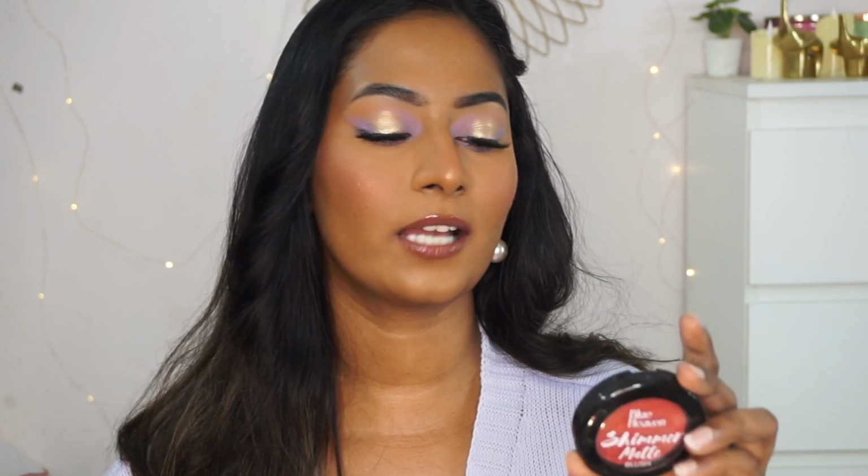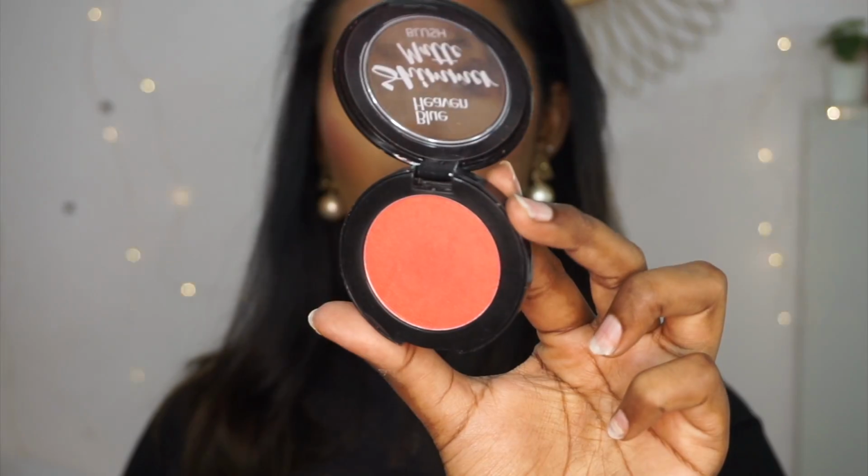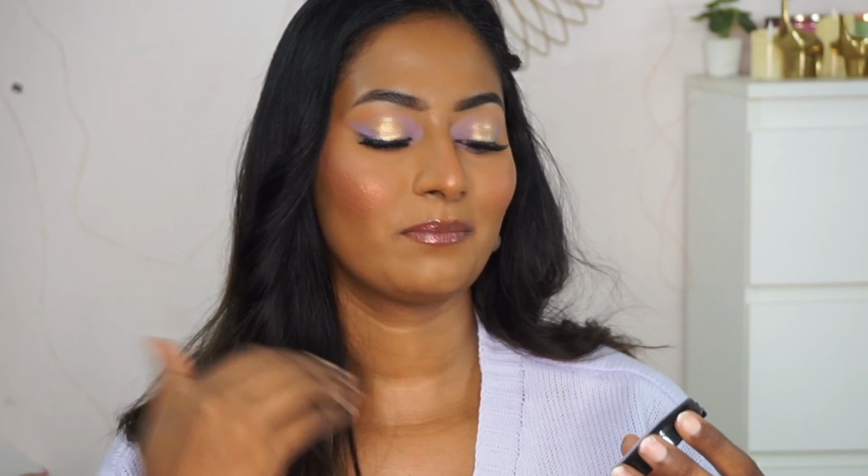Alright, the next blusher that I have is a very affordable one, and this one is from Blue Heaven. This is the Shimmer Matte Blusher, and the shade that I have is called 503. The name of this particular blusher is very contradictory because it is shimmer and matte. How can one put shimmer and matte in one? I really don't understand, but it is what it is. So the shade of this particular blusher is like an orangey red tone.